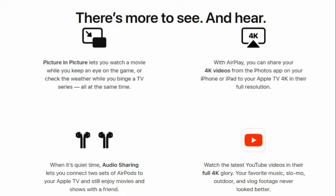With AirPlay, you can share 4K videos, photos, and apps from your iPhone or iPad to your Apple TV 4K in full resolution. When it's quiet time and you are the only one listening, you can use audio share, connecting your AirPods and Apple TV to each other so you can enjoy the whole experience. Also, you can do that with a friend as well.